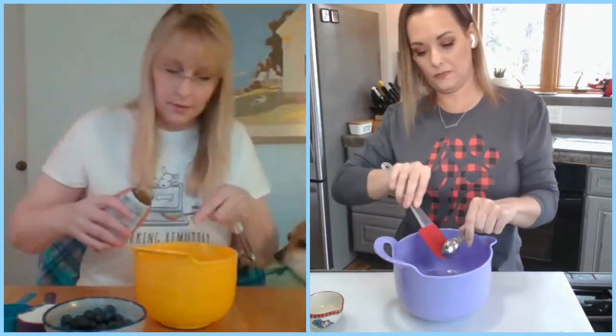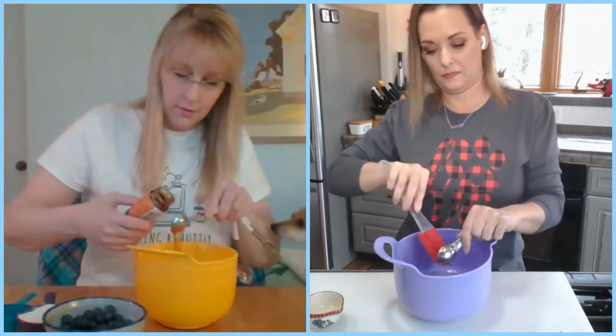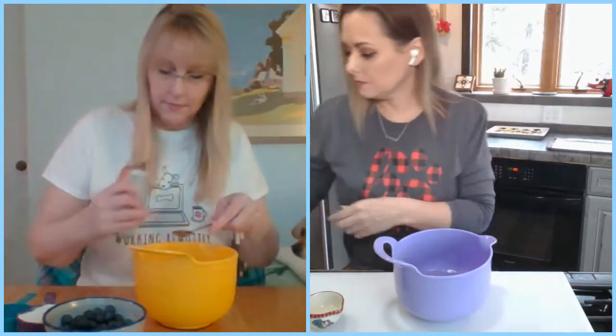Okay, 2 teaspoons, right? 2 teaspoons, yep. And then we're just going to whisk these together.